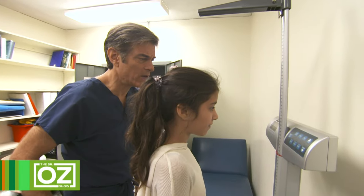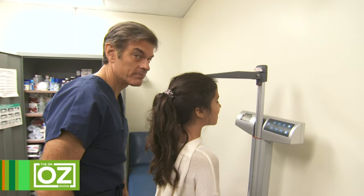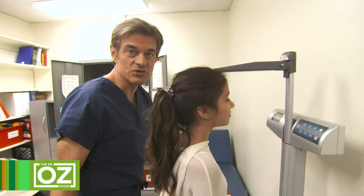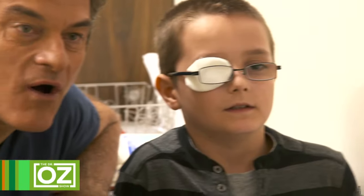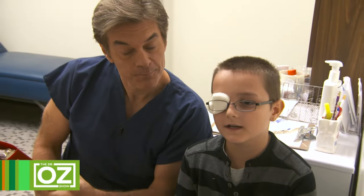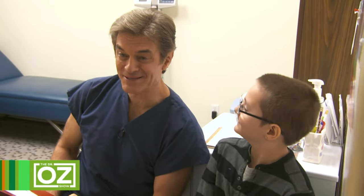130 pounds? Whoa. You should look in the mirror. You look like a pirate. Normally I weigh like 64. That's like twice what's normal. Well, I'm gonna write it down anyway. Are you sure you should write that down? This is for all the marbles. Are you ready? I-L-O-V-E-O-Z. I love Oz. What a coincidence.